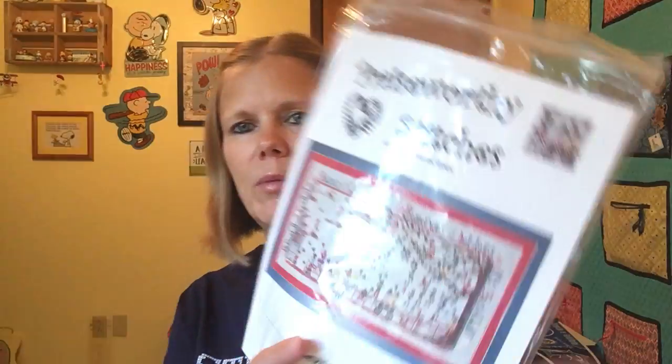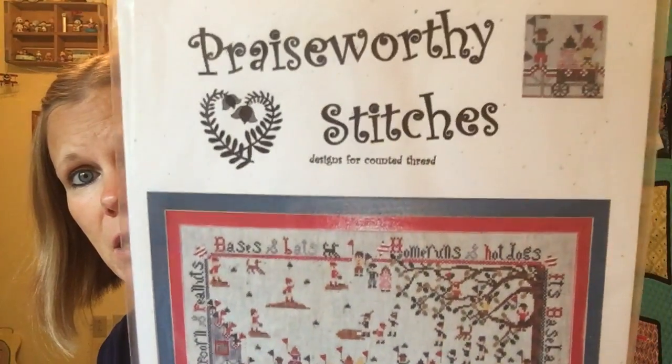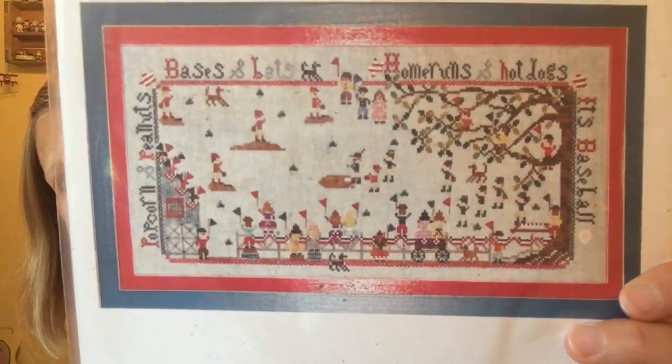And then last week, I told you that Pam enabled me that I had to get the Memorial Park by Praiseworthy Stitches. I don't know if I showed this or not, but here it is again. Praiseworthy Stitches, Memorial Park, because, you know, baseball, love my baseball, watched my Cubs win today. And the Cardinals lost, and the Brewers lost.